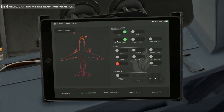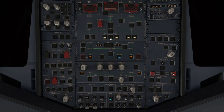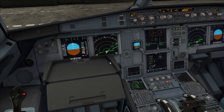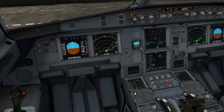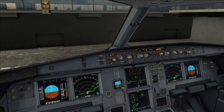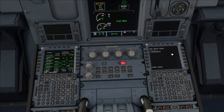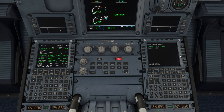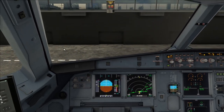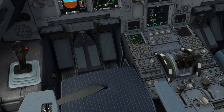Shut them. Hello, Captain. Chucks. You are ready for pushback. Oh, we're not actually. I need the APU to start. Get all the fuel pumps on. Check completed. I've been inserted. Cool. Switch TA on as well.